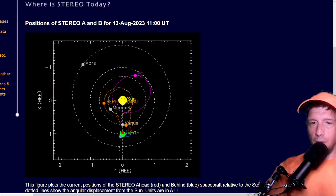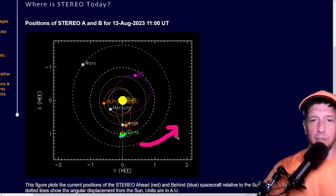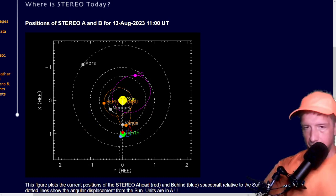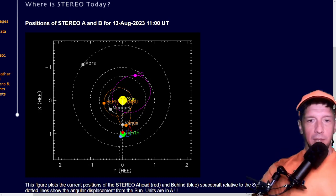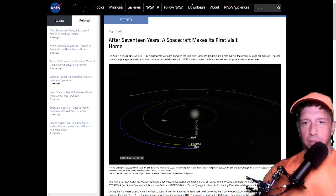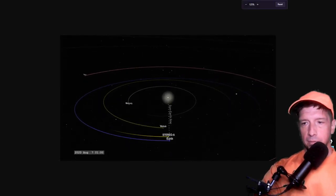The day that STEREO A, represented by this red circle, moved in front of Earth. Now it's slightly ahead of Earth, orbitally speaking. Of course, Earth and STEREO A are moving this way. STEREO A is moving faster than Earth. And STEREO B is now on the opposite side, which makes STEREO B actually ahead as far as seeing space weather, and STEREO A is now behind, seeing older space weather than Earth does. So, after 17 years, STEREO A has made its first pass.